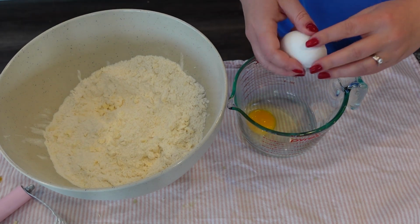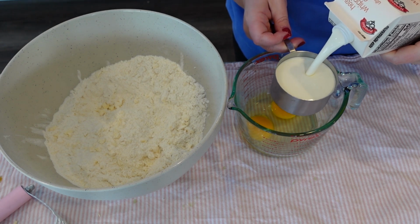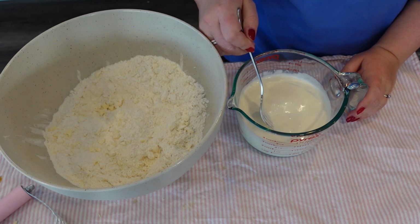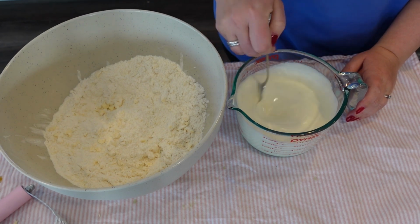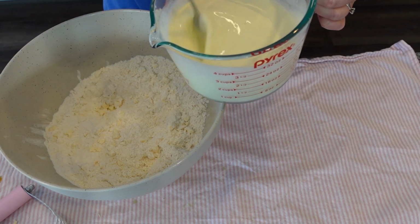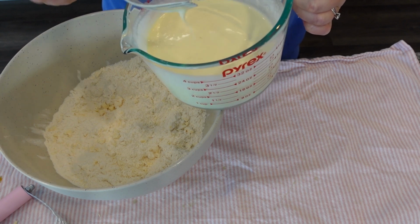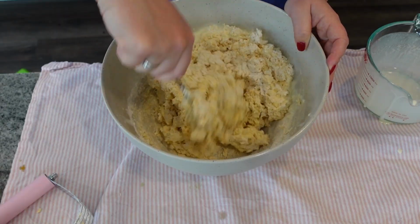I'm gonna crack in 2 eggs and 2 cups of heavy whipping cream. The recipe says you just wanna mix this until it's lightly beaten, or just blended, I guess. It's hard to tell in this heavy whipping cream. I mean, I don't see any egg yolks, so I think we're good. We could be surprised though. You never know. It's opaque. So we're just gonna pour this in here, and a soft dough should form.